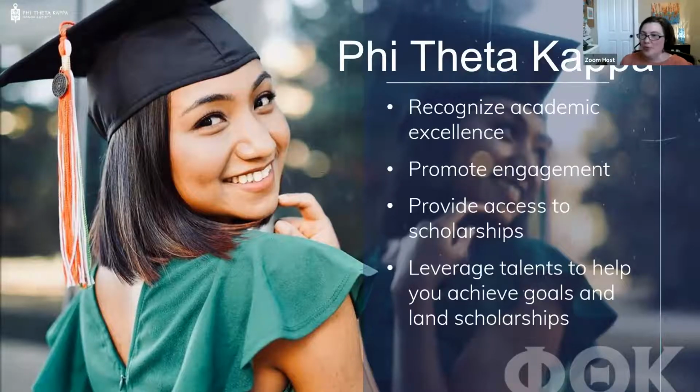At Phi Theta Kappa, we recognize you for your academic excellence and achievement. We promote engagement through a variety of resources for students, such as our PTK Edge courses, Honors in Action, programming, opportunities for leadership, etc. All of these engagement opportunities will help you in your pursuit of scholarships. More than 90 million in scholarships is available for eligible Phi Theta Kappa members. We also work to identify and share opportunities such as the Jack Kent Cooke Foundation Undergraduate Transfer Scholarship. And to help you achieve your goals and land scholarships, Phi Theta Kappa offers a full library of scholarship information at support.ptk.org.